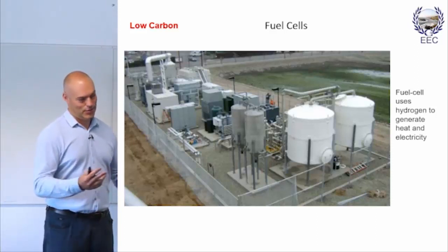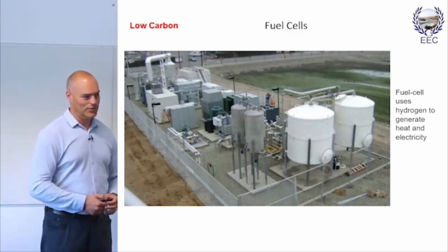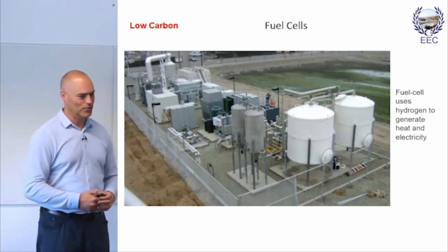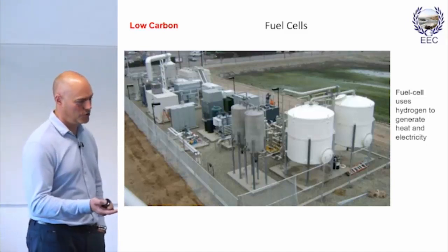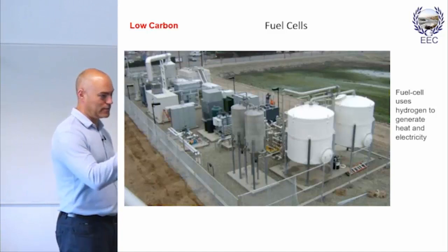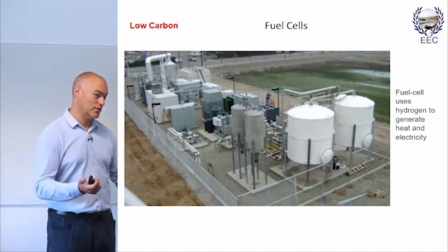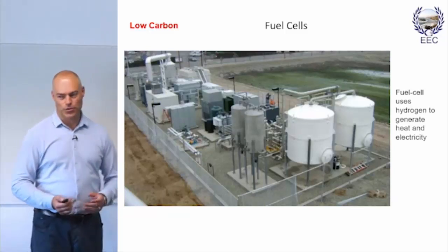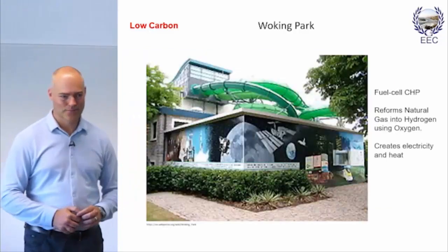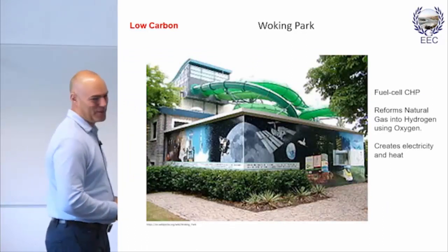It's there to engender change and to try and persuade people to go down this route. But you've also got the problem with fuel cells of hydrogen storage, because hydrogen needs to be leaked to the atmosphere. It's explosive. So it's an option, but it's not the best option. It depends on your opinion.